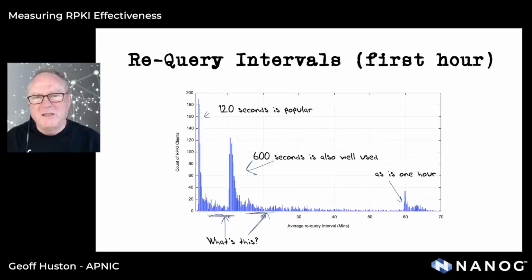How often should you look at the primary publication point in RPKI to see if things have changed? What does the standard say? Nothing. What should we do? Pick a number. Some folk have picked 2 minutes. Some folk have picked 10 minutes. Some folk have picked 1 hour.